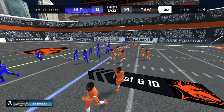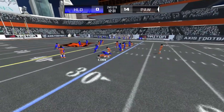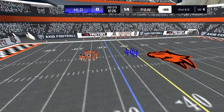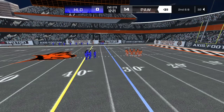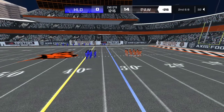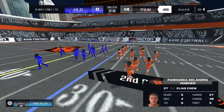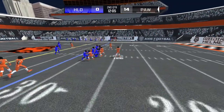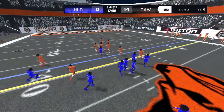Team will start from the 30. Go. He hands it to the runner. Second down. Hike! He muscles one over the right flank. The tackle is made by Delgado. That gets us to third down.